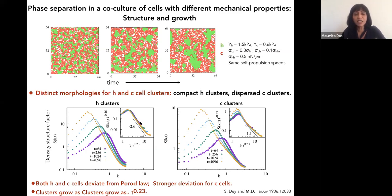So then the scaling for the density structure factor is no longer -3. The -3 scaling also has a name. It's called Porod's law. But our scaling now shows this deviation from Porod's law because the boundary is no longer a sharp boundary. And this deviation is even more pronounced for these cancer cell clusters, because not only is the boundary not sharp, but the clusters themselves are also not compact at all.